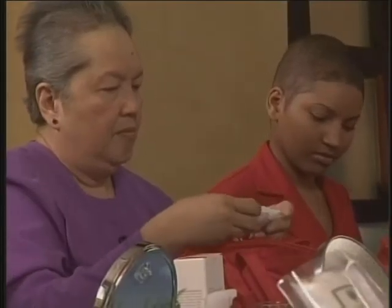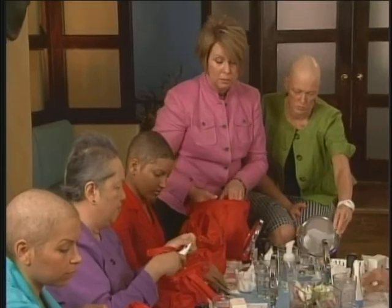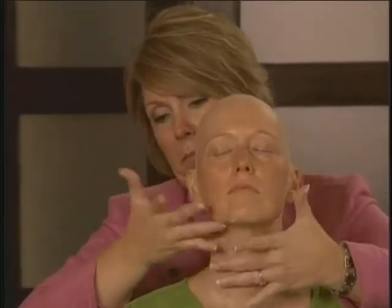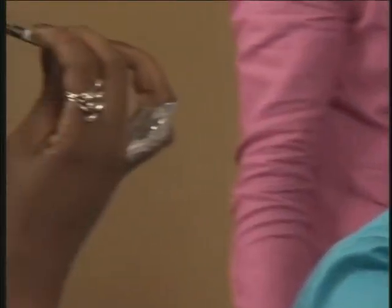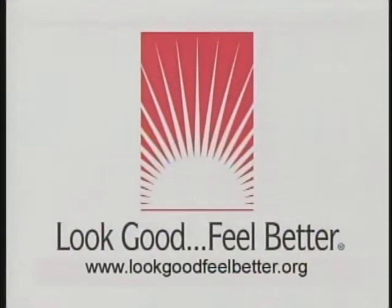There's a Look Good, Feel Better campaign that allows women that are going through cancer treatment and losing their hair, their eyebrows. They have a group that will come in, and beauticians that come in to help show you how to redo your eyebrows, do your makeup. But it's a really nice volunteer organization that is putting this together, and we're offering at least a site for the workshops to happen. And you can look on lookgoodfeelbetter.org to get more information.